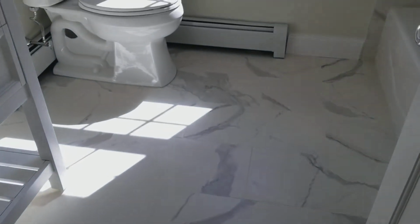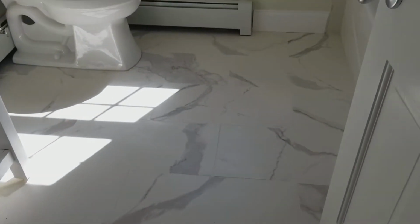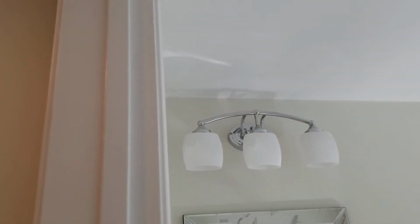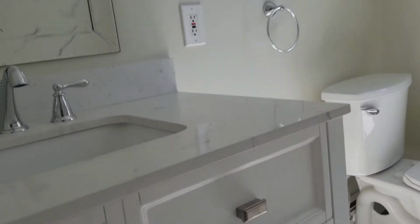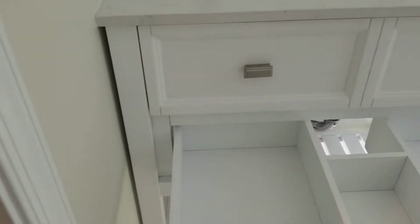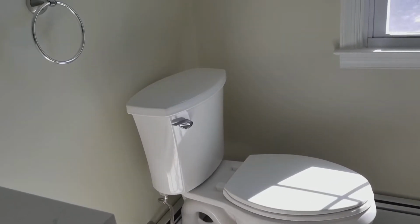And they chose a beautiful tile here. And they matched it with the pretty light fixtures. It's just lovely. I mean, very bright and airy. This has got a place for storing cosmetics or whatever you need. And then here's the bathtub. It looks almost new. I think it's a new bathtub. And then tile work matching the floor. And then we're going back out into the hall.